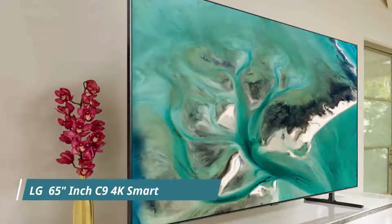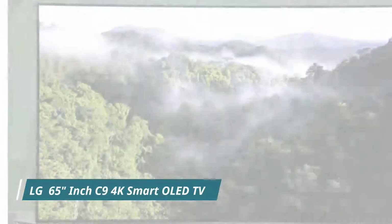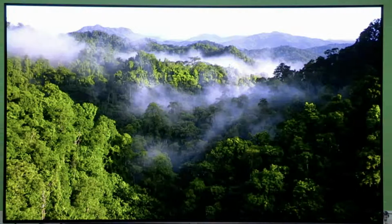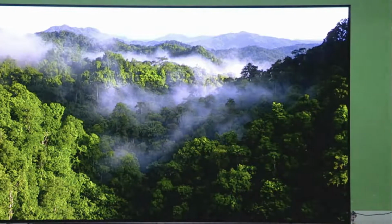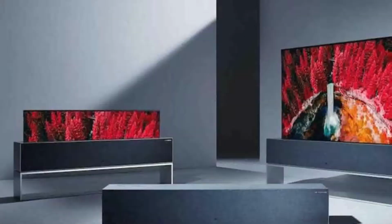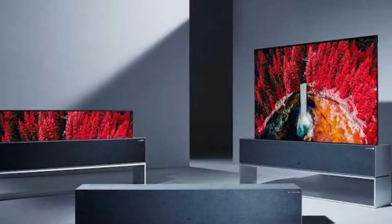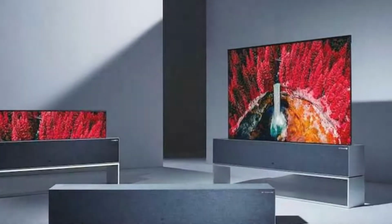Number 5. LG 65 inch C9 4K HDR Smart OLED TV. LG has turned a lot of flat screens into something just as flat with its mesmerizing smart TV. LG is burning the market right now with the new 65-inch flat screen that turns everything into reality. For this new model, you can watch your favorite movie or play your favorite game.